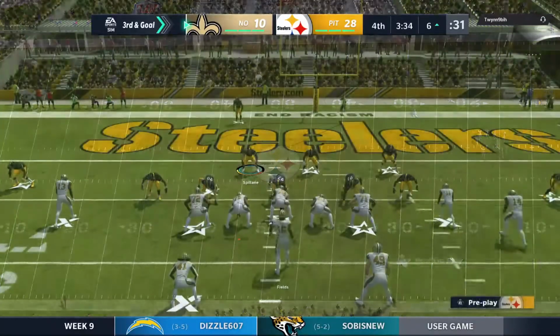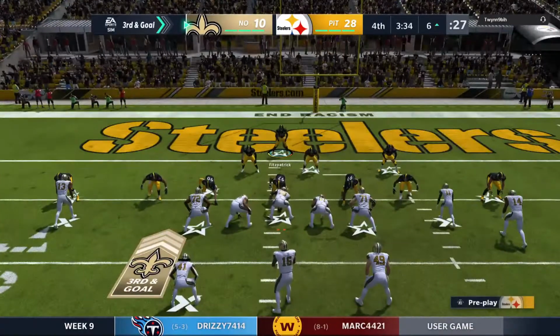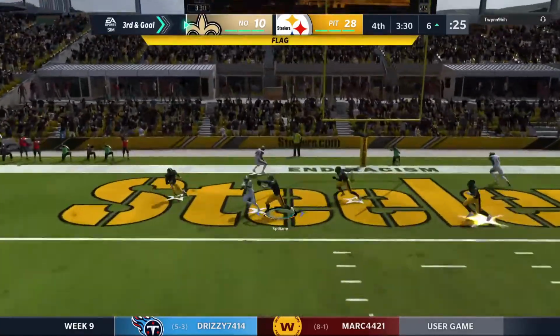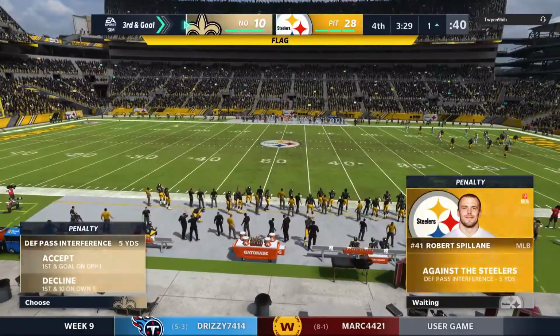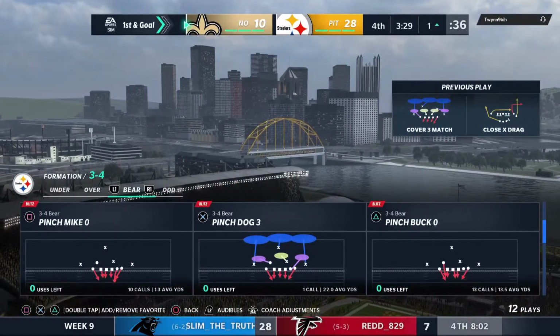That one falls incomplete. This likely a must-have, 3rd and goal. Again, he'll drop to throw. And it'll be intercepted. A great read, and it's picked off. And they'll have the football, but deep in their own territory as he's brought down at the 5.